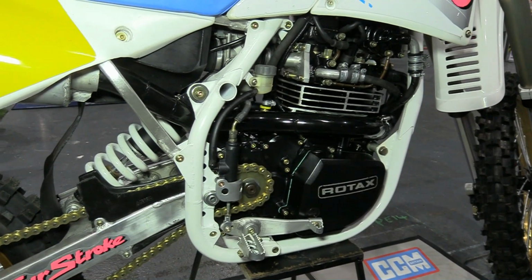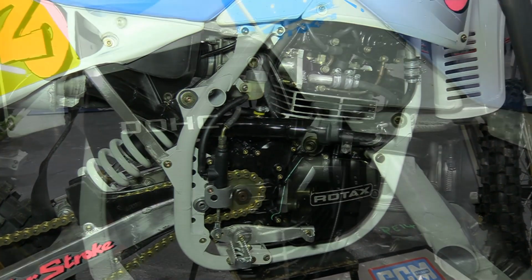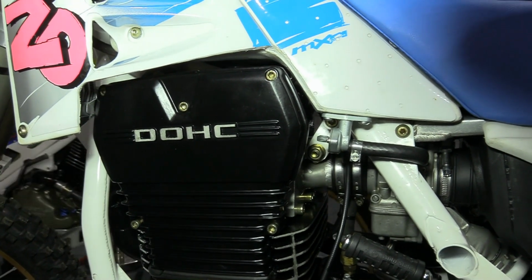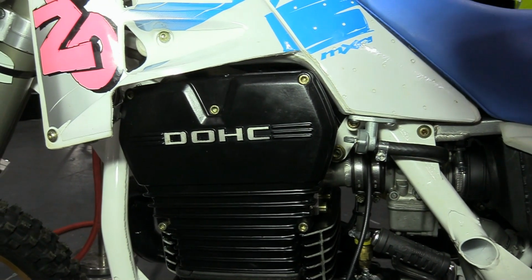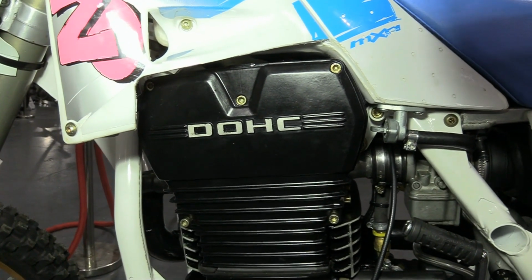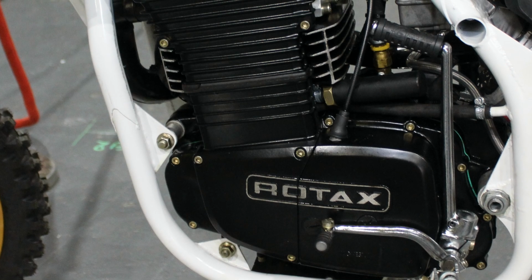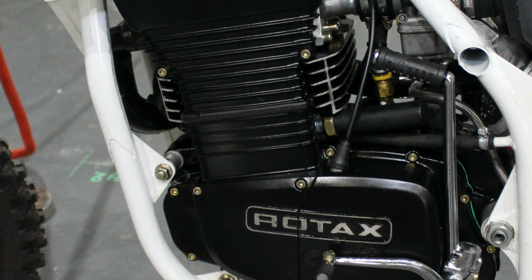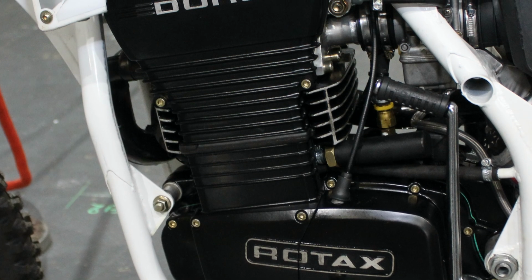And basically this is what they came up with, this big double overhead cam single cylinder four-stroker, which at that time actually had a water-cooled cylinder head, but the actual cylinder barrel was still air-cooled in the conventional fashion, which Alan Clues later modified to make the motor oil-cooled rather than have two different fluids of oil and water running through the motor.